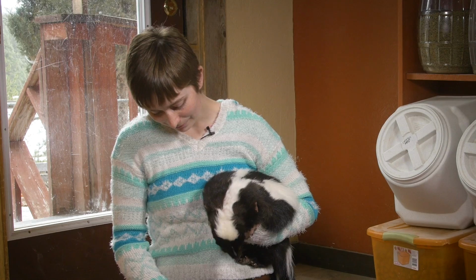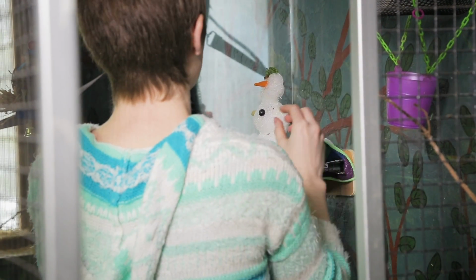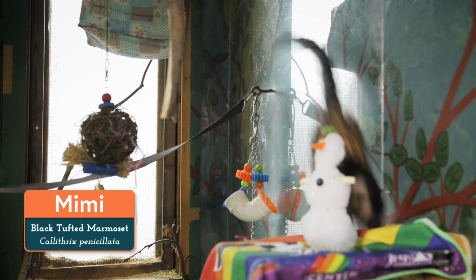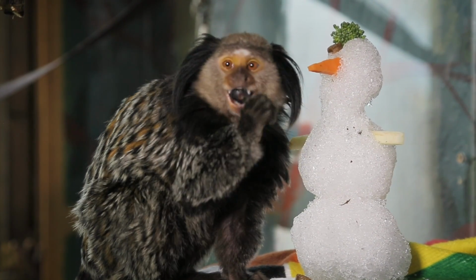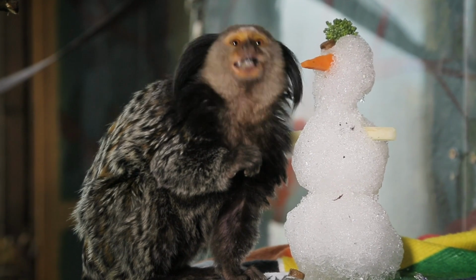All right, Lollipop, you ready? Let's go see our next animal. So this is Mimi's snowman. It's the smallest out of the three, but compared to her, it's her size. So this is probably gonna be a little bit weird for her. Ooh, she got the blueberry. Good job, hon. Blueberries are definitely one of her favorites.